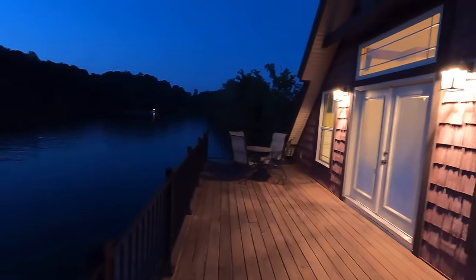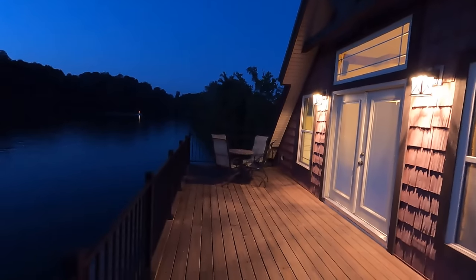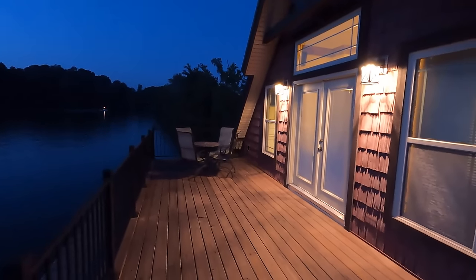Again, this is approximately 2,400 square feet. Very easy access from that parking area right over to your cabin, and basically right here on the main channel.